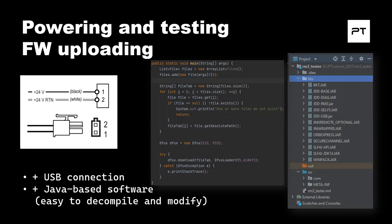So the first powering was actually successful. And then we decided to check the board with the vendor software. It's written in Java, so it was very easy to decompile it, to find different self-testing functions and just check them against our PCB. And here we also had success. So it means this board actually works perfectly.